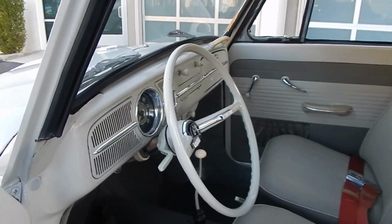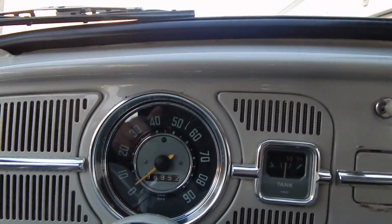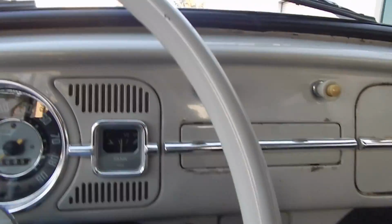Starts right up, drives nice. We're actually going to fire this little girl up for you here and get in here and show you underneath the dash. He actually reworked the speedometer assembly too, so it'll be all functional. Fuel gauges functional, that kind of thing.